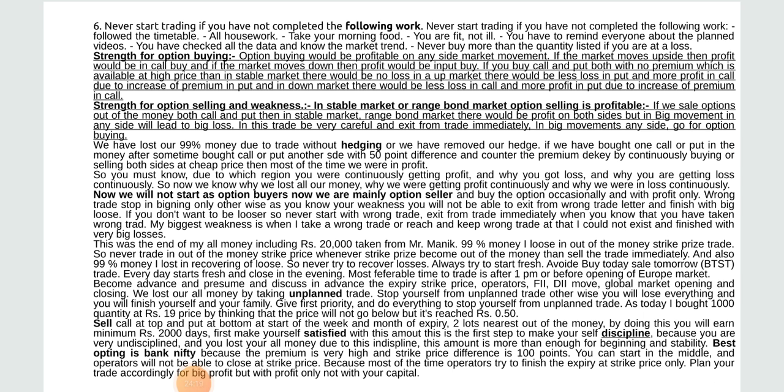So you must know why you were continuously getting profit, and why you were continuously getting loss. So now we know why we lost all our money, why we were getting profit continuously and why we were in loss continuously. Now we will not start as option buyers. Now we are mainly option sellers and buy options occasionally and with profit only.